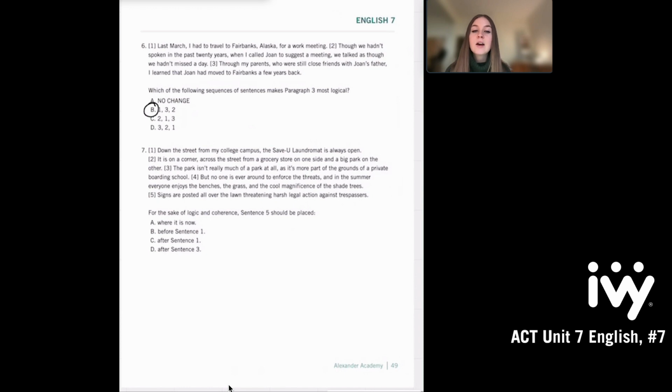Number 7. Down the street from my college campus, the Save You laundromat is always open.